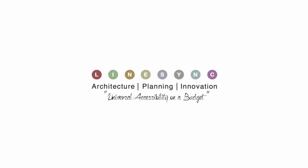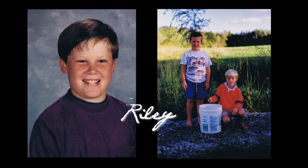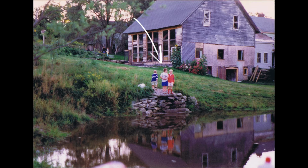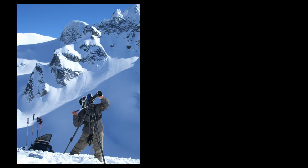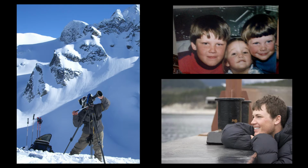Riley was the neighbor down the road when we first moved to Vermont. He was one of two brothers, Travis and Riley. They lived up the road and were about the same age as our girls. They developed a fast friendship pretty much when they were 2, 3, 4 years old. Oh, early on. I think we first met Riley when he was 5.